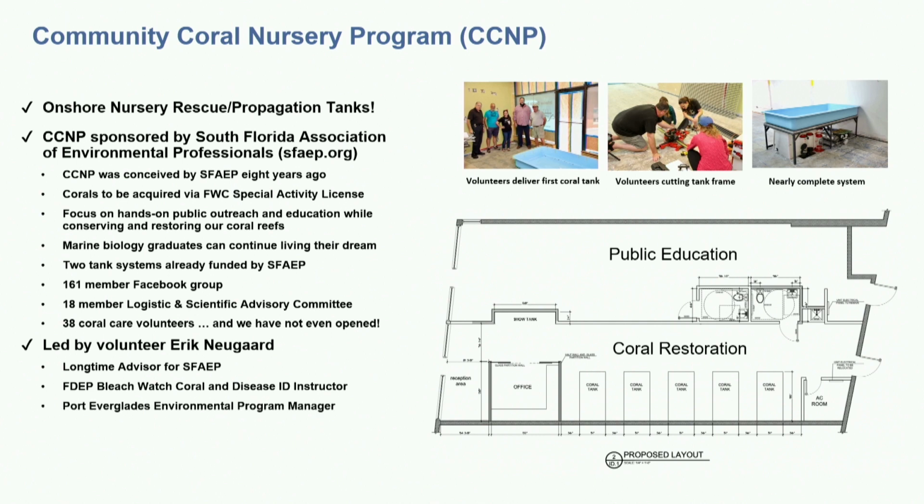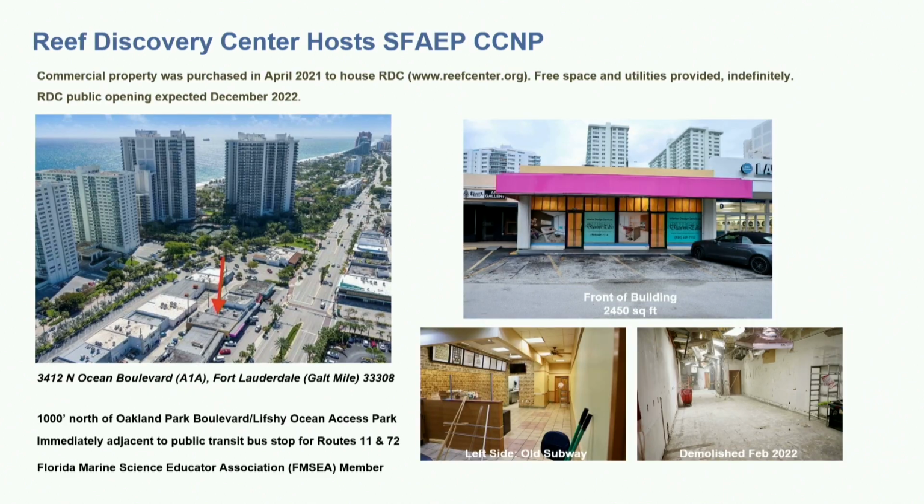Brief background of me, I'm doing this purely as a volunteer. I am the environmental program manager at Port Everglades. That's where I do most of my work, but this is something I'm very passionate about, and as I mentioned, we've been working on this for quite a few years. So Kirk Dotson, who's the founder of the Reef Discovery Center, purchased a commercial facility on A1A, Ocean Drive, which is very focal point in Broward County. It's right on the main strip. It'll be highly visible to everybody. We anticipated opening in December 2022.